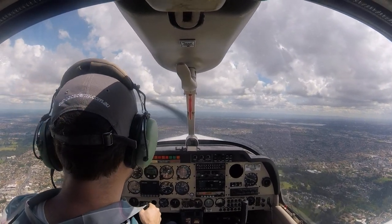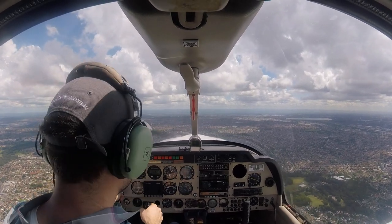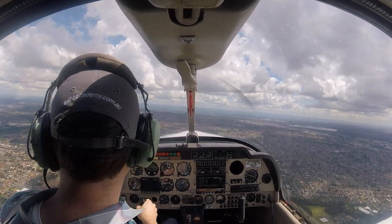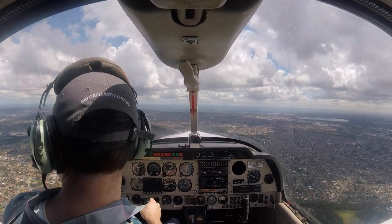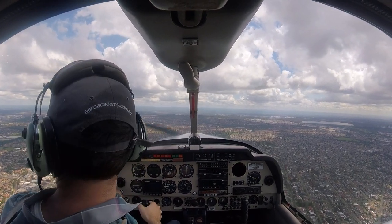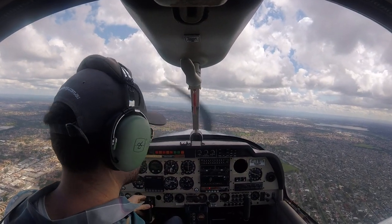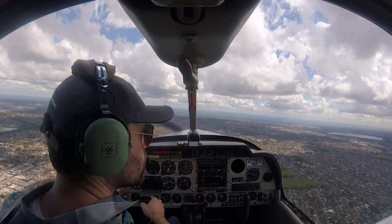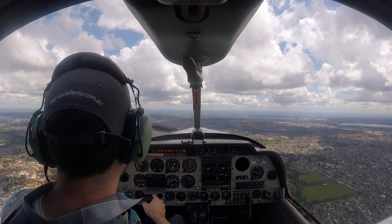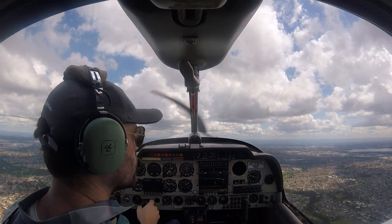Uniform, turning base, touch and go. Uniform November, 50 Kilo downwind for a full stop glide approach. 50 Kilo Tango. Already set up a climb. Oscar Foxtrot Kilo, runway right, clear to land. Right, clear to land, Oscar Foxtrot Kilo.